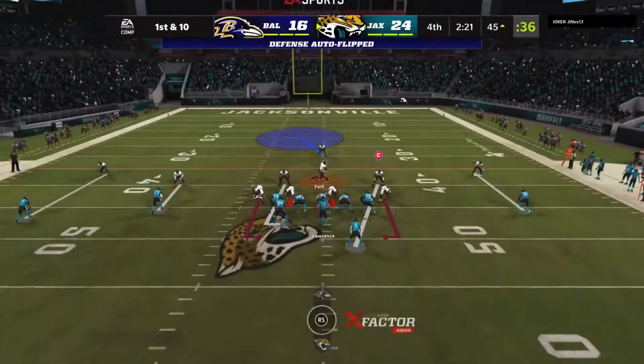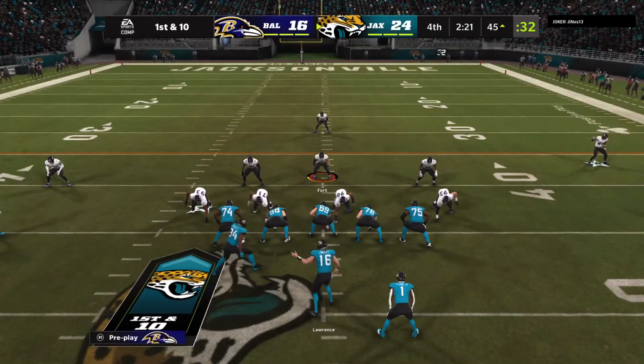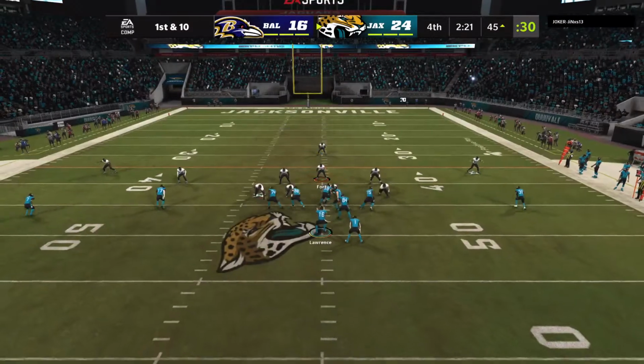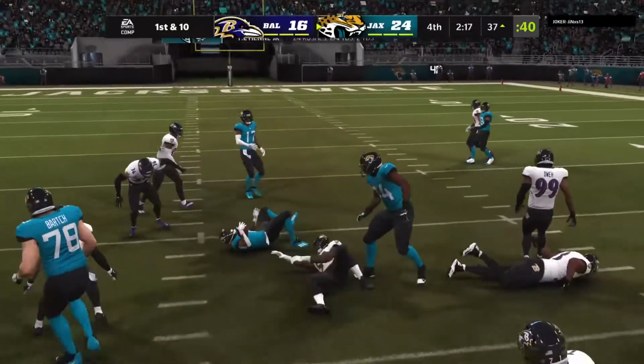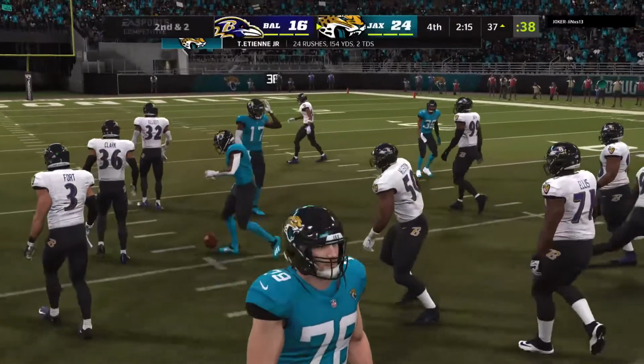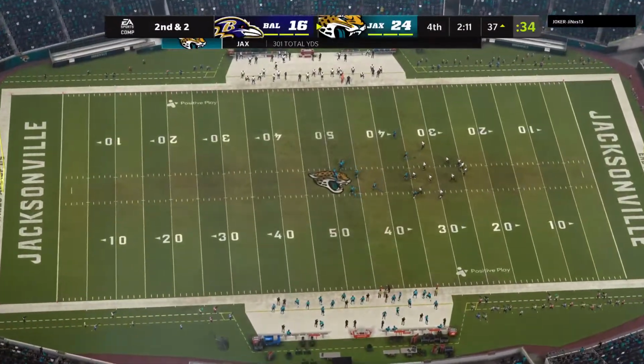Well, that puts a little bit of a wrinkle in their comeback bid. Yeah, everything had turned around for them, hadn't it? I mean, things were now going their way. But you did mention it's a wrinkle in their comeback bid. It's not the death knell for them by any stretch, but now they've got some extra work to do in order to climb all the way back. 8 yards on the pickup, and now they'll have some options on 2nd and short.